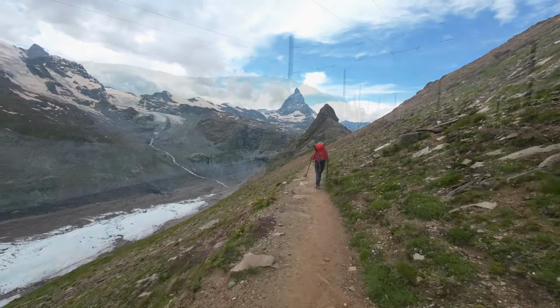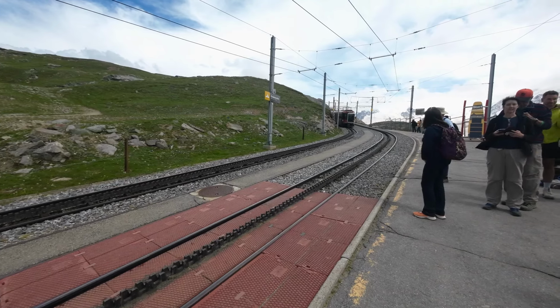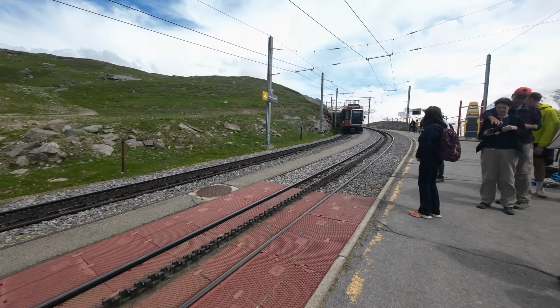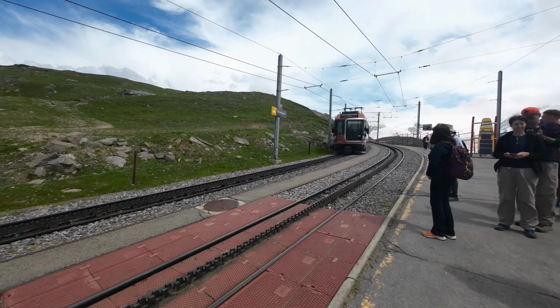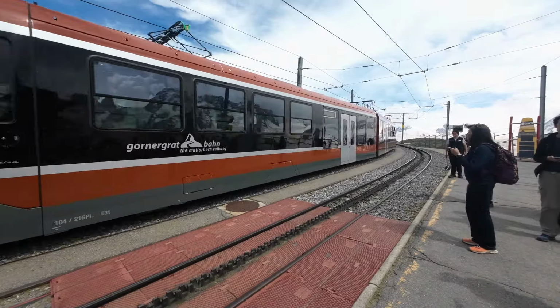Nearly back to the station. Here's the train to Zermatt. Well, that's our train, so I'll leave it here.